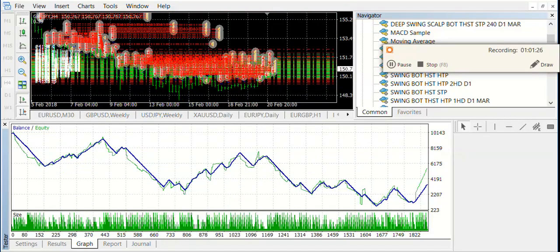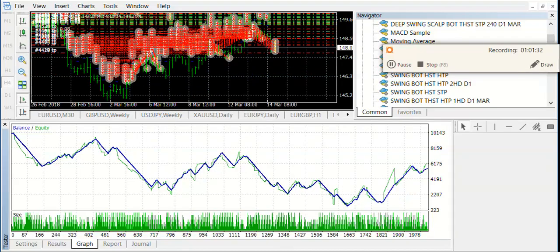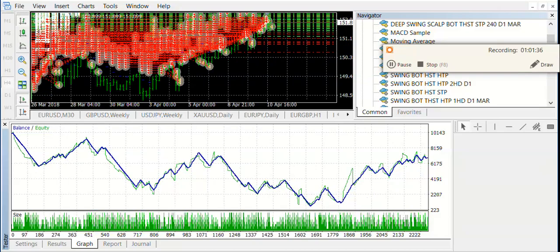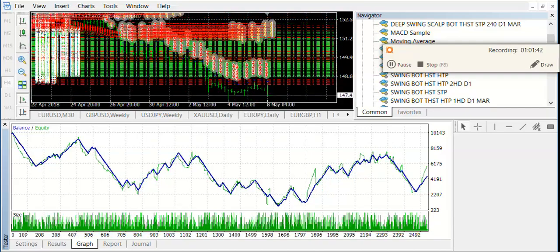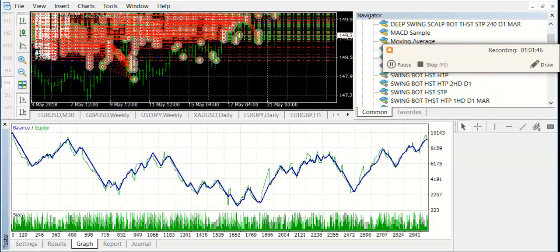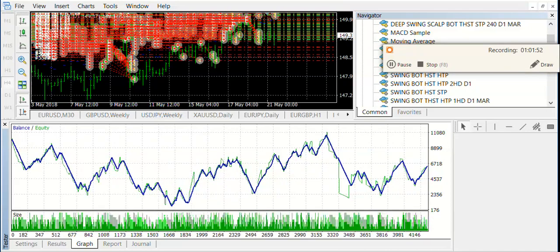I think it's because I made them last all week. Look how it was able to survive this drawdown. Almost blew the account up. Wow. What a comeback. Look at this thing come out of the depths of $200 balance.